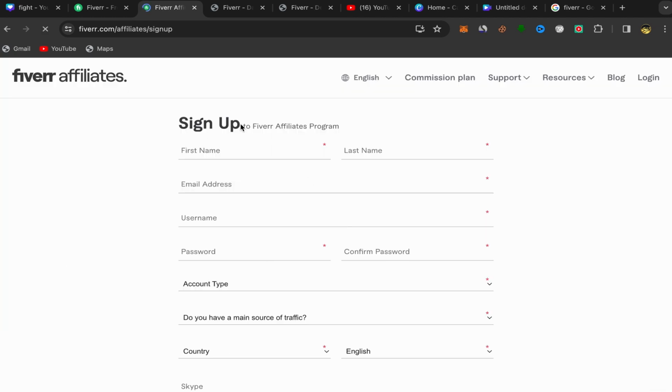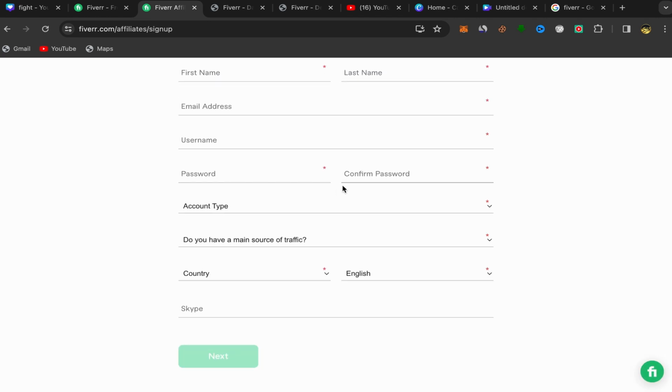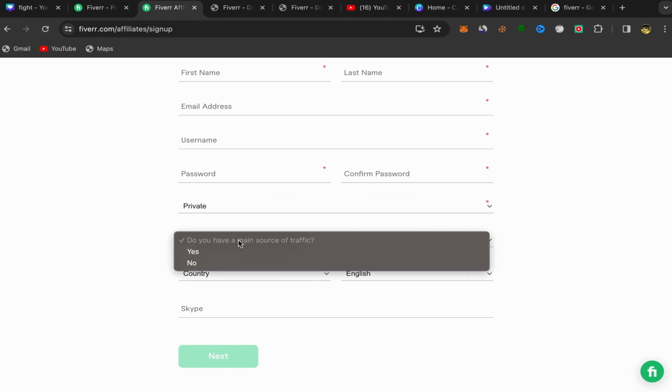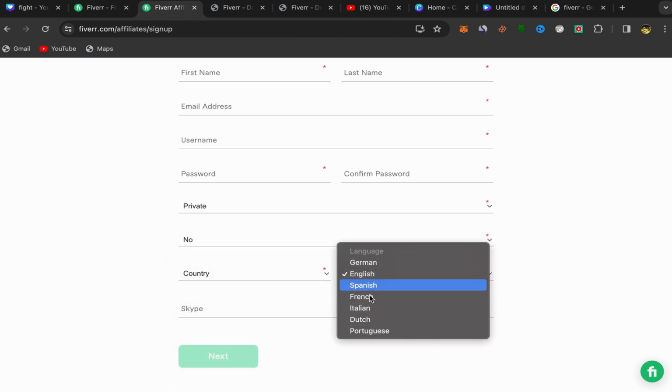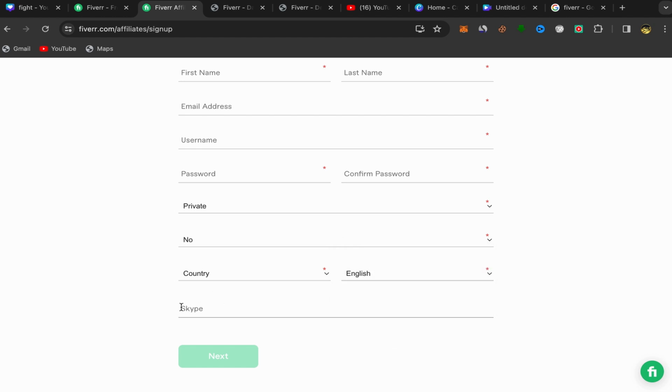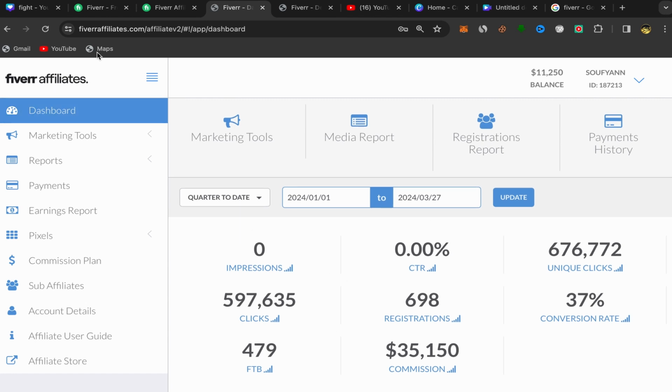So what you will do is just click over here on join now, and you will be directly in the sign up process page for the Fiverr affiliate program. You just need to put your first name, your last name, your email address, username, your password, and account type. Make it private. They will ask you, do you have a main source of traffic? You can say yes or no. Choose your country and your language. If you have Skype, you can put your Skype here. If you don't have, that's fine, just click on next and that's it. After you finish, this will be your Fiverr affiliate dashboard.